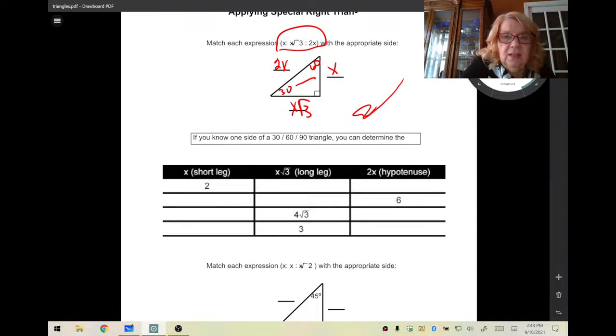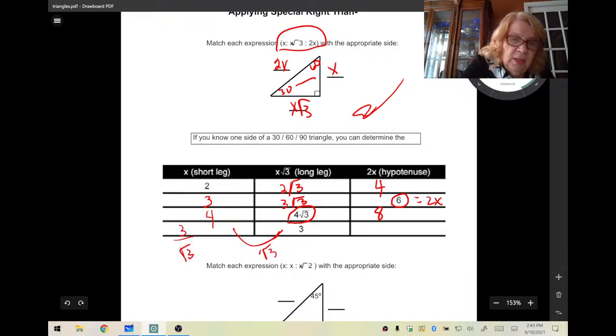So if our little leg is x, the long leg would be 2 square roots of 3, and the hypotenuse would be 4. If they give us the hypotenuse, that's our 2x, then x would just be 3. This would be 3 square root of 3. If they gave us 4 square roots of 3, the short leg would be 4, and the hypotenuse would be 8. This is the hard one because I had to multiply by the square root of 3 to go this way, so I have to divide by the square root of 3 going this way, and we have to rationalize it. So the square root of 3 times the square root of 3 is 3, and this would be 2 square root of 3.